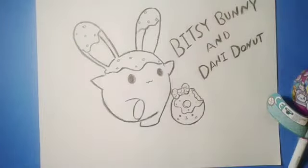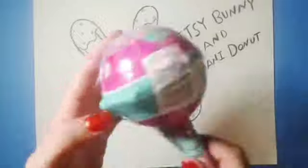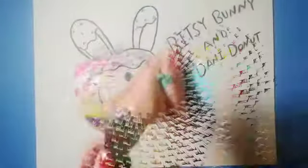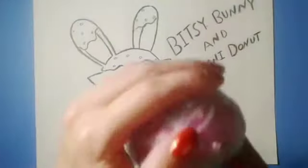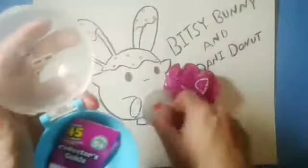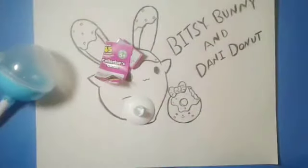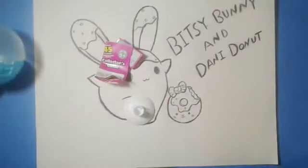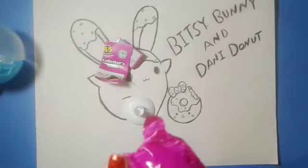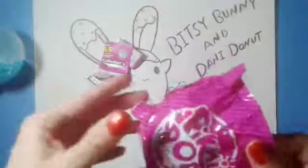So I'm gonna open up my Pikmi Pops that I got at Meijer. I'm gonna open it up and see what we got. Yeah, got the stand. Checklist. Smells, I don't know. Smells really good. Let's see here. What we got?